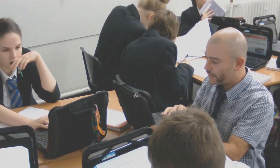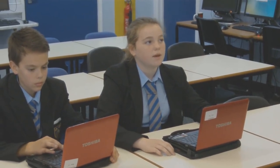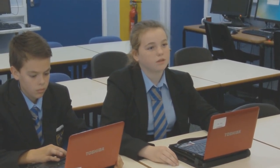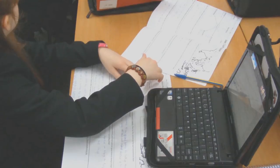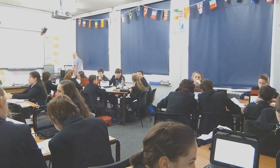We use our netbooks in lessons like geography because it enables us to do a lot of research for the topics we're doing and be able to keep up with the world, because of all the news, how it changes, and we use it when we're writing essays and things like English.